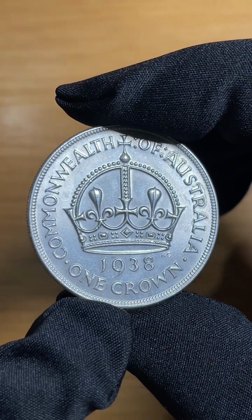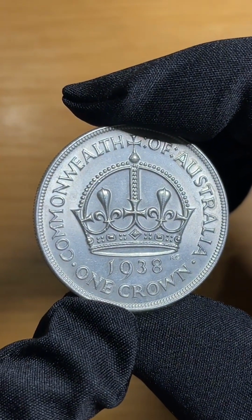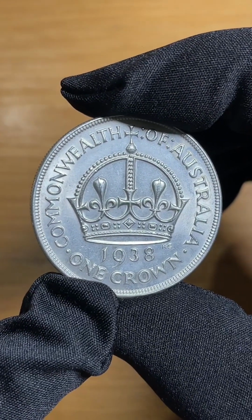1938, they also made them in 1937 as well. They made just over a million in 1937. So the 1938s are rarer, but yes, also want to get a 1937 myself as well.